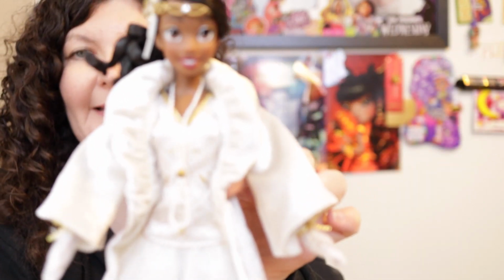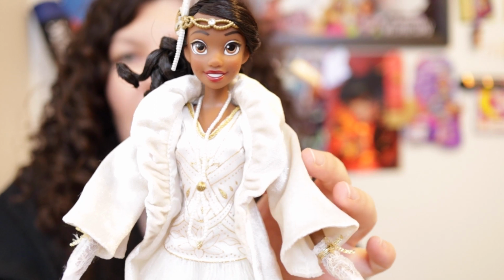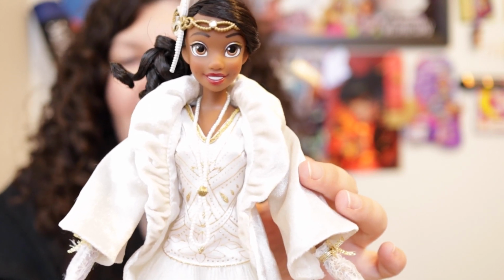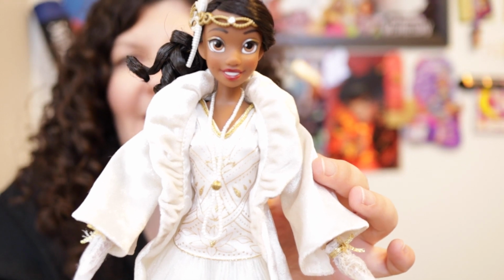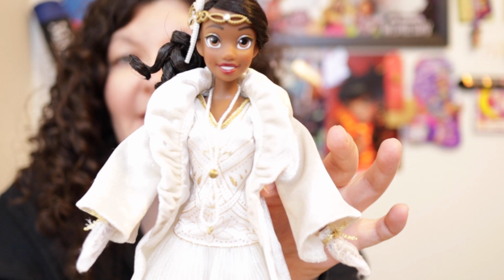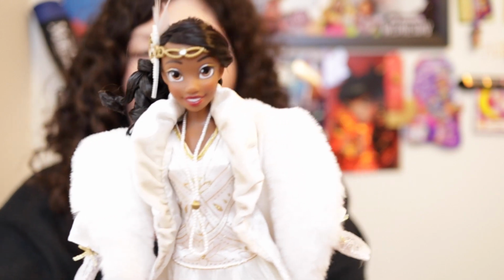Here's what she looks like in the coat without her stole. I think it's coming off as very hard to see because there's so much off-white on her, but she looks gorgeous in person. Let's see if I can get the stole on. She's so beautiful. All right, let's quickly compare her with my Rapunzel doll.